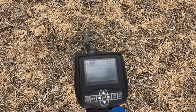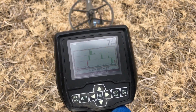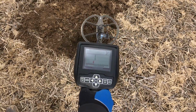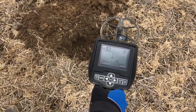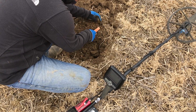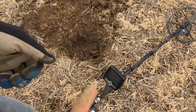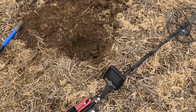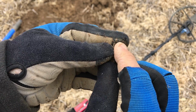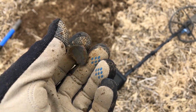It's pretty deep. There's some green and there's some red. So let's see what it is. Something right there that's pretty interesting. It's a low signal, but that's fine. Here we go. It looks like another one of those buttons, to tell you the truth, but it might be broke just because of the low reading. It is. It's another one. Awesome. All right, let me clean it off.